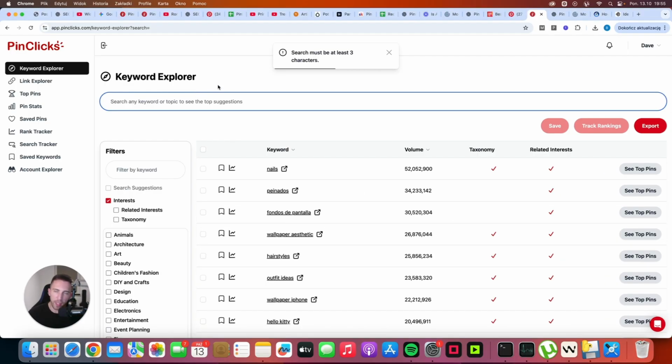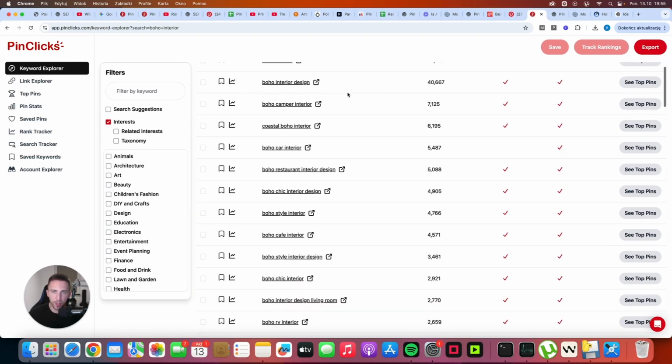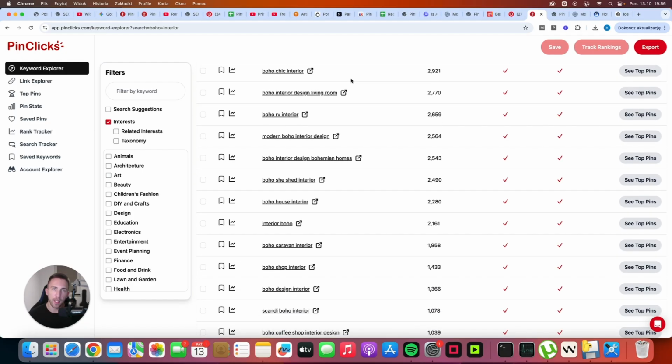And you can do it in any niche that you want, whether it's home decor, food, parenting, whatever. It could be, I don't know, boho interior. Let's see what we can get. We have boho interior, interior design, coastal boho, boho car interior, boho chic. So there are a lot of different keywords for the home decor niche. It's super simple to use and it's definitely worth it. So if you want to try it, you can use the free trial. I believe it's 5 days for free and you don't even have to enter your credit card details.